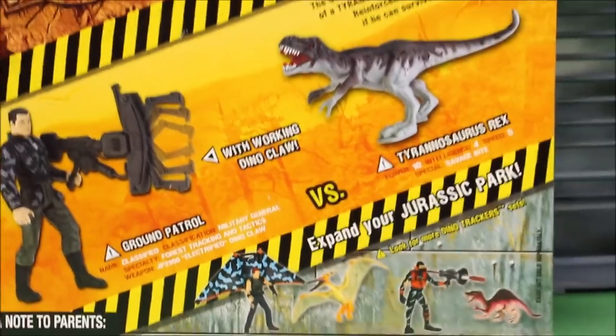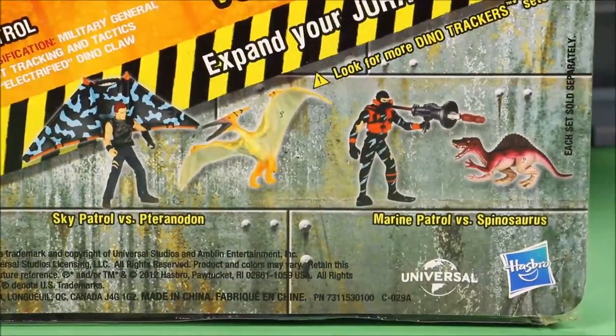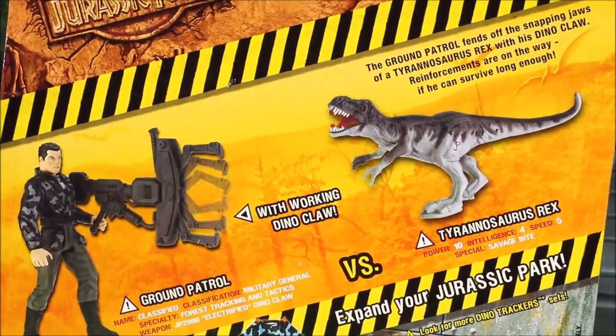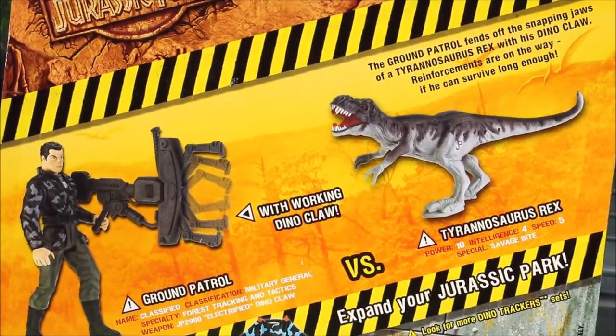Here's the other two, which I have both of, so I'll be reviewing both of those, but let's check this out. It says the Ground Patrol fends off the snapping jaws of the Tyrannosaurus Rex with his dino claw. Reinforcements are on the way if he can survive long enough.